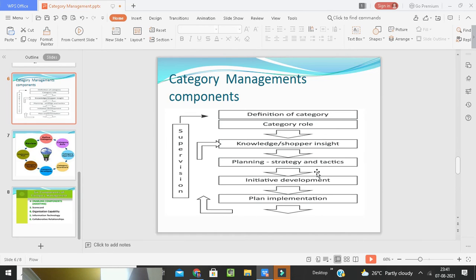Now planning, strategy and tactics. What is happening in this strategy performance management? The plan includes sales, profits, market share, inventory turnover, changes in the short term, and consumer transactions. All these things come in the planning strategies. Coming to initiative development, there is traffic building, transaction building, profit generating, cash generating, and image enhancing, covering price, service, quality, variety. All these come under category planning or planning investment.